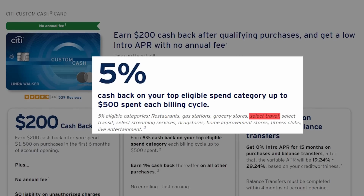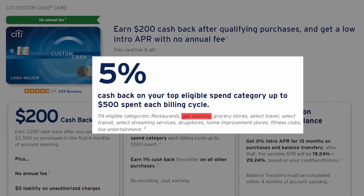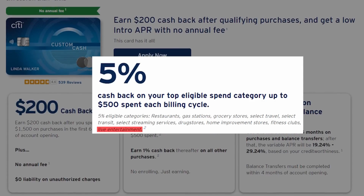Just keep in mind that I have all these other cards that cover all my travel purchases, my restaurant purchases, grocery store purchases, gas station purchases, streaming services, drugstores. And I don't pay for fitness clubs right now, and the live entertainment is something I rarely pay for. So it's just kind of in an interesting spot right now, but I'd be open to hear what y'all think about it. So there you have it.